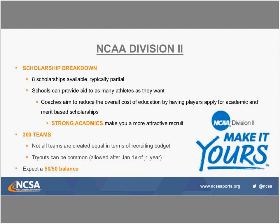300 teams at this level. Not all teams are created equal when it comes to their recruiting budget.